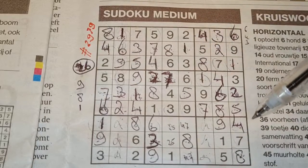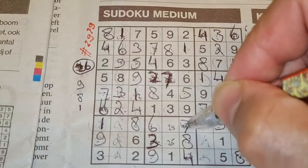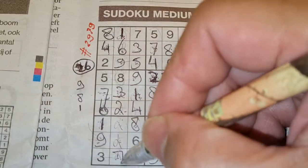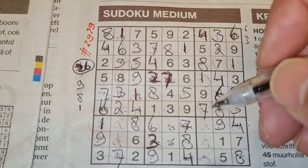All right, so now we have a 4 here. So this box can't be 4 anymore. That box should be a 4, and this box should be a 7. 7 in this row, 7 in the row below. So in the last row, the only place for the 7 should be there. 1 box left in the last row for the number 6.